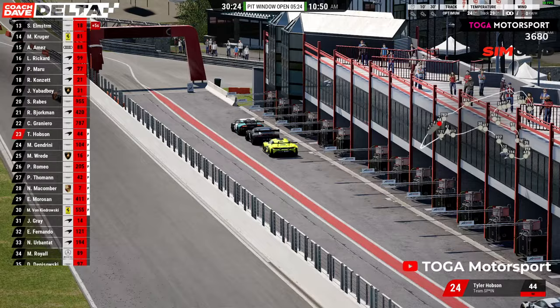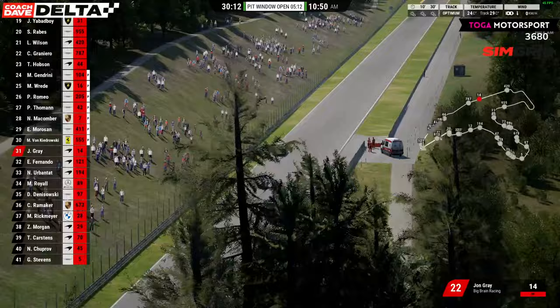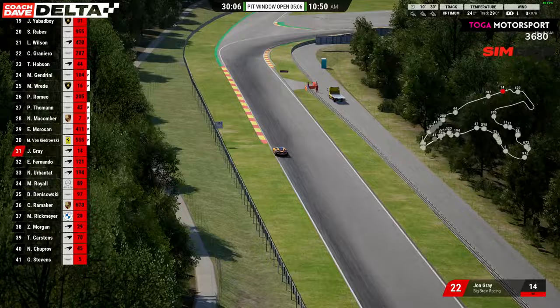As John Gray here in the number 14 Big Brain Racing car sits in P22, I believe. It says P31 on the overall display, but that cannot be right because he has gone past all the pits. Yep, there we go, P22.